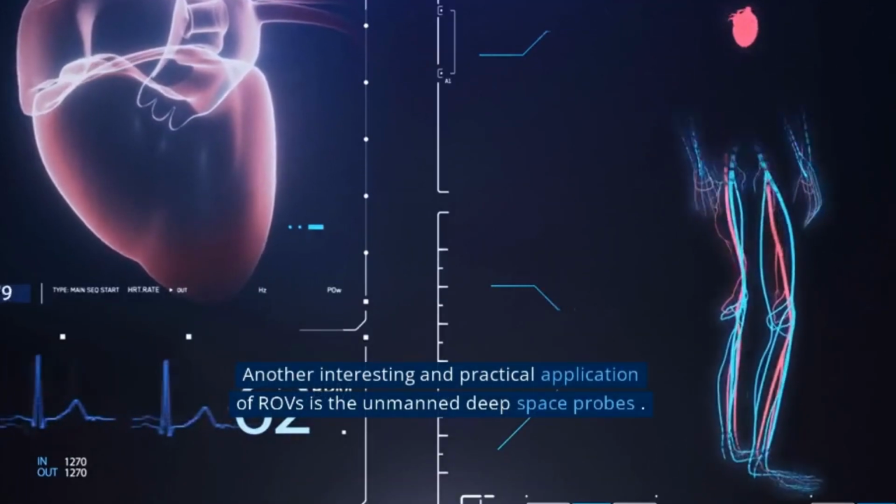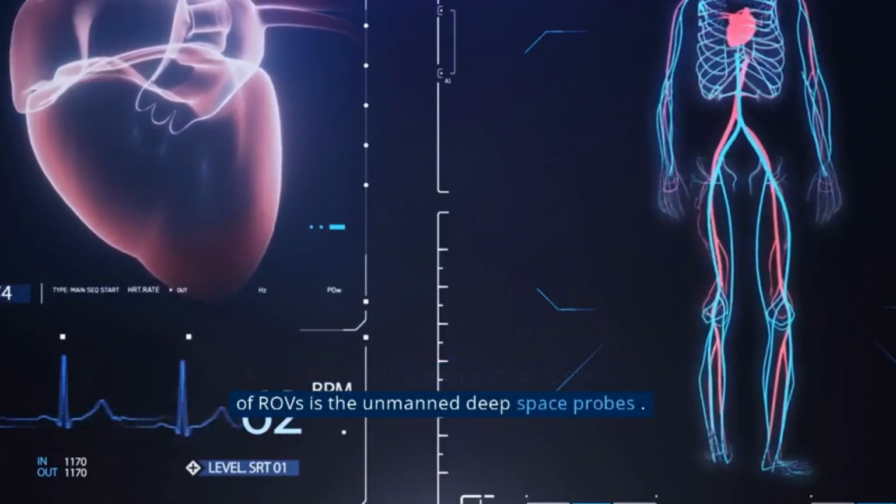Another interesting and practical application of ROVs is the unmanned deep space probes.